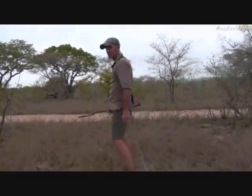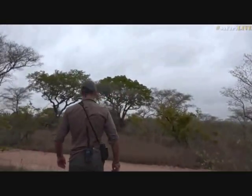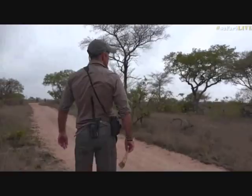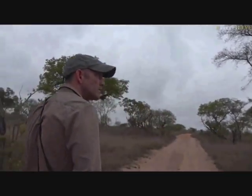I'm glad you've seen Shadow finally. Nicely. And you can see, apparently she was a bit growly. That's because we, A, she's got a cub, B, she's got a kill, and C, we disturbed her on foot, which would have made her upset. Don't worry, she will calm down.